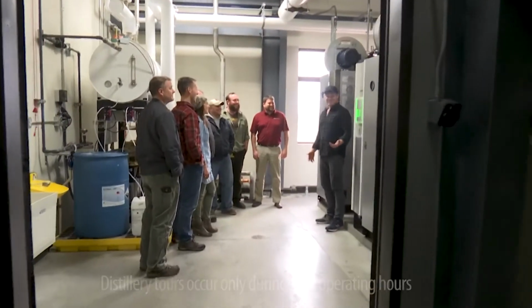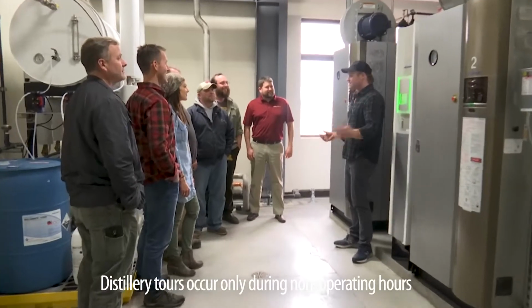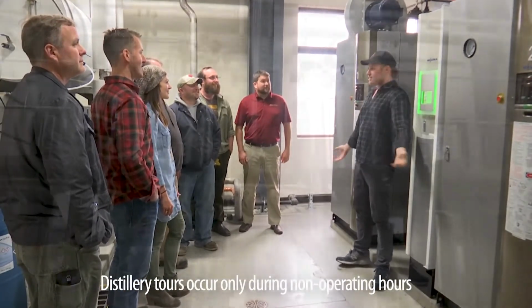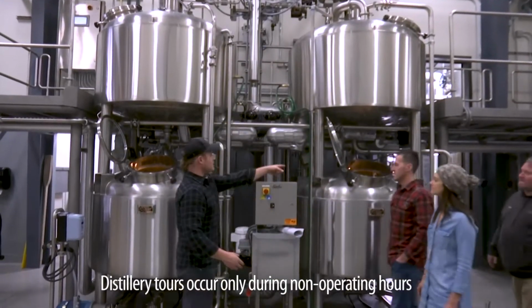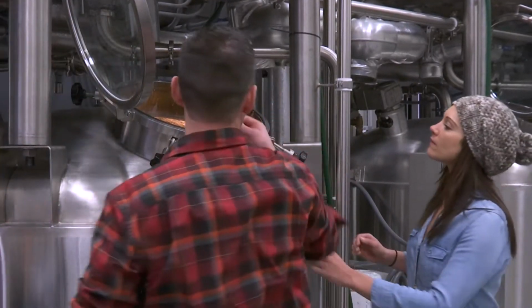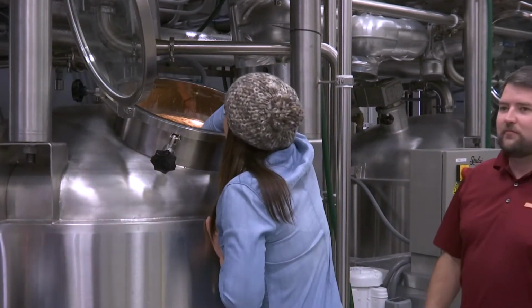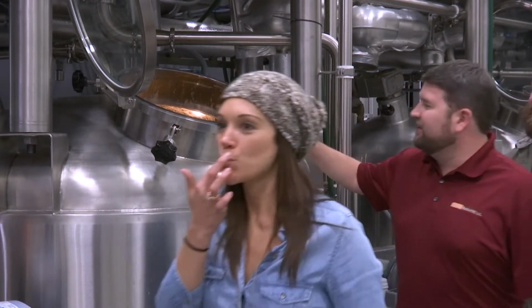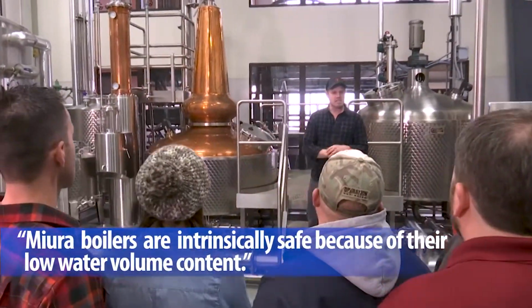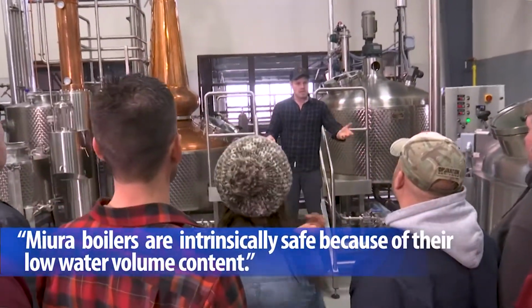But with Miura, even the state inspector was amazed, not only by the boiler's efficiency and compact size, but the entire boiler room, which is actually part of the Dancing Goat Distillery tour package. So the Dancing Goat Distillery is a destination location. It makes us feel great knowing that when we tour guests through the facility, that our boilers are intrinsically safe because of their low water volume content.